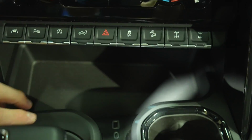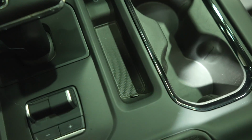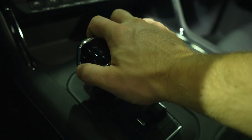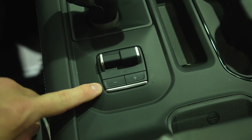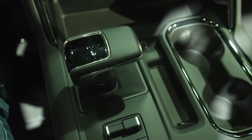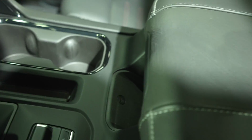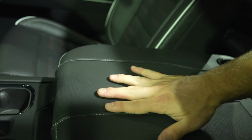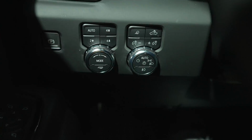Under that you have a storage tray with USB and USB Type-C, as well as a small change storage tray right here. Really nice, sleek, minimal shifter right here. I really do like these. And the integrated trailer brake control, which I think is absolutely perfect placement for a truck, right behind the shifter. Two cup holders. Then you have a wireless charging mat. This is a carryover from the previous generation or design, and then all these are carryovers as well.